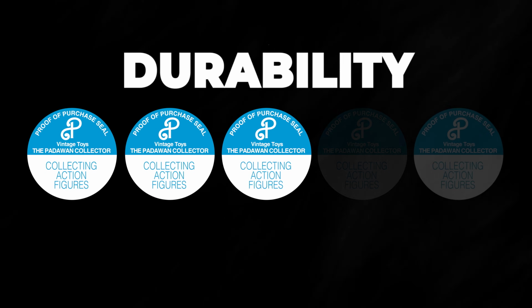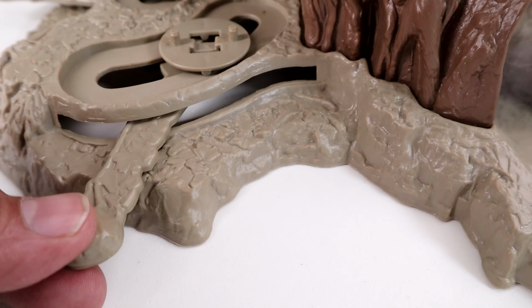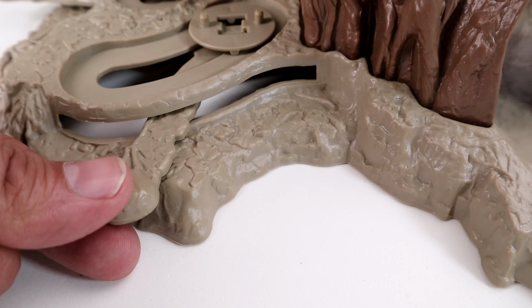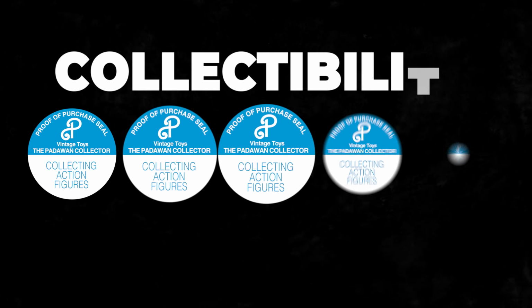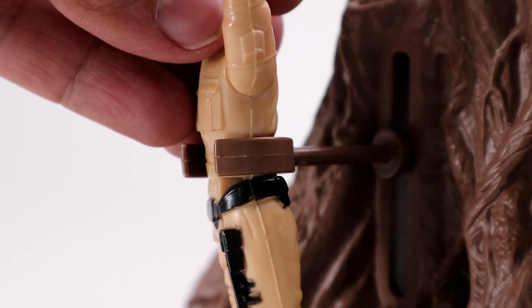3 POPs. Collectability. No question, this is super high on the must-have list in any action figure collector's hands, no matter what line or what era. 5 POPs. And the rarity? Well, these are easily found in the wild in various conditions since it's so popular.